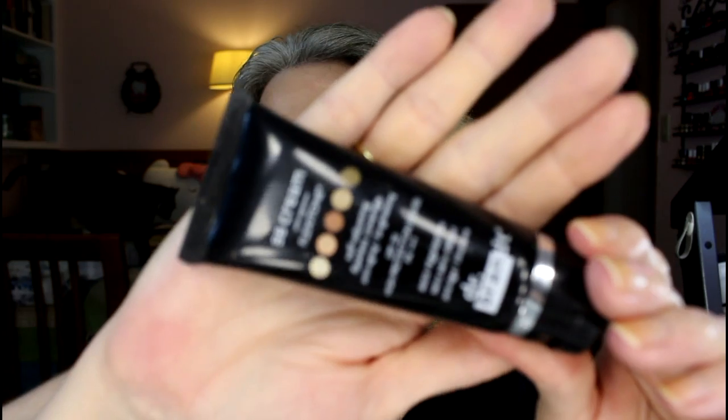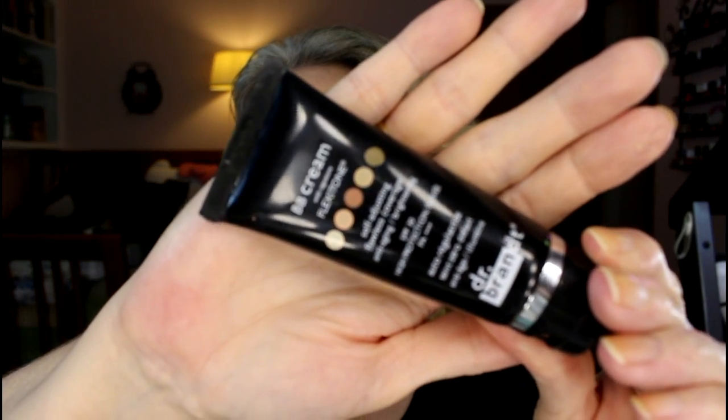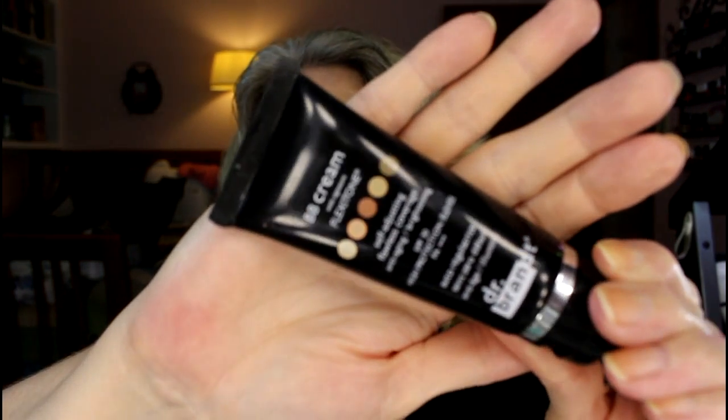The other thing I finished, I never expected to finish, but I was also mixing it in with a lighter foundation, and that is this dreaded Dr. Brandt BB cream. It's supposed to be self-adjusting. It's not. It's really dark. You can see remnants of it. It's kind of dried on there, but you can see the remnants of it in the cap area. Yeah, that's kind of messy.